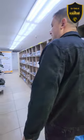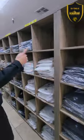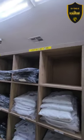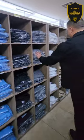Six-Twelve security patrol here. Today I went down to the uniform and accessories warehouse. Let's see what we got. Yeah, we're here at the uniform store checking out some nice shirts they got here. Not bad for $12.99.